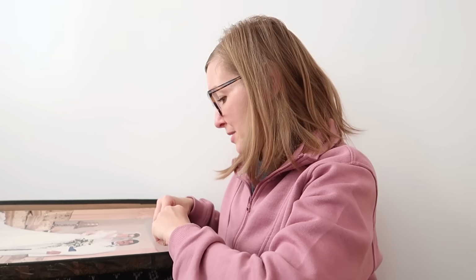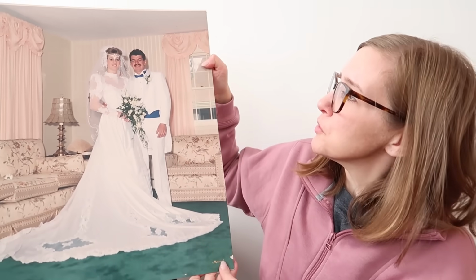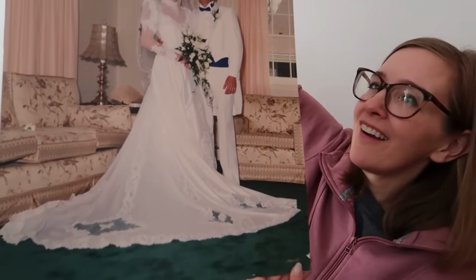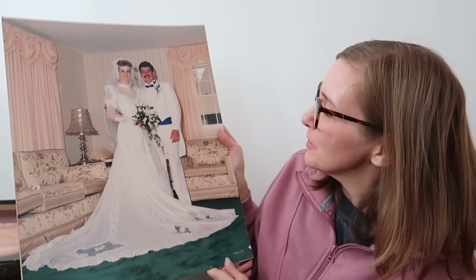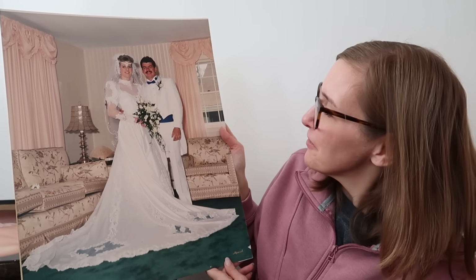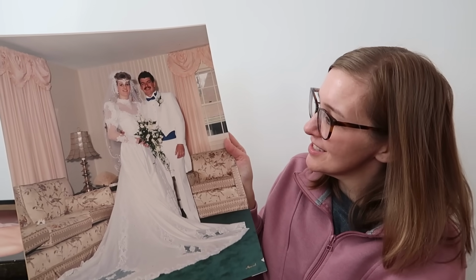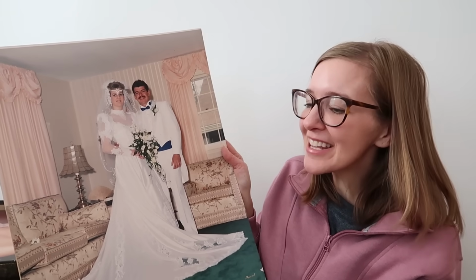Check this out. But speaking of living room, pretty sure that was taken in their living room. Look at her headpiece. Wow. That's fancy. He went with the blue. You have the pink curtains and that great lamp and the sofa cushions. The things that you could find at an auction, sitting on top of a new dryer.